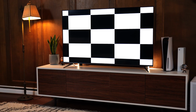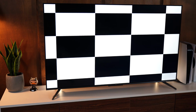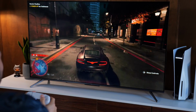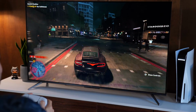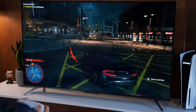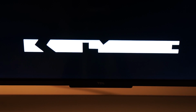Now, for contrast ratio and local dimming, this has a great native contrast ratio, about 8,000 to 1. But unfortunately, this has no local dimming at all. So while the black level is very good for a native contrast ratio, in a darker room, you are still gonna want deeper blacks. They're not gonna be as inky of a black as some of the others with local dimming. Especially the number 2 and the number 1 spot have really deep inky blacks. Although the benefit is that you're not gonna get any blooming around, like white text on a black background or anything like that. Because there's no local dimming, there's not really any blooming.